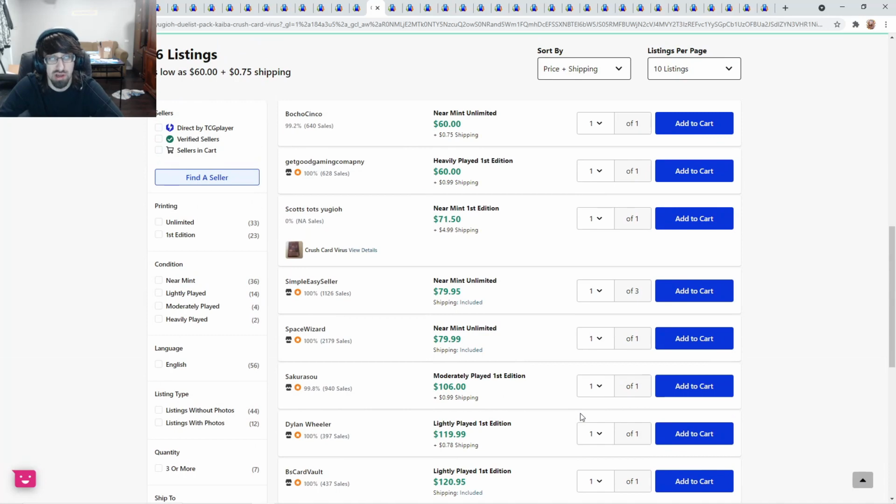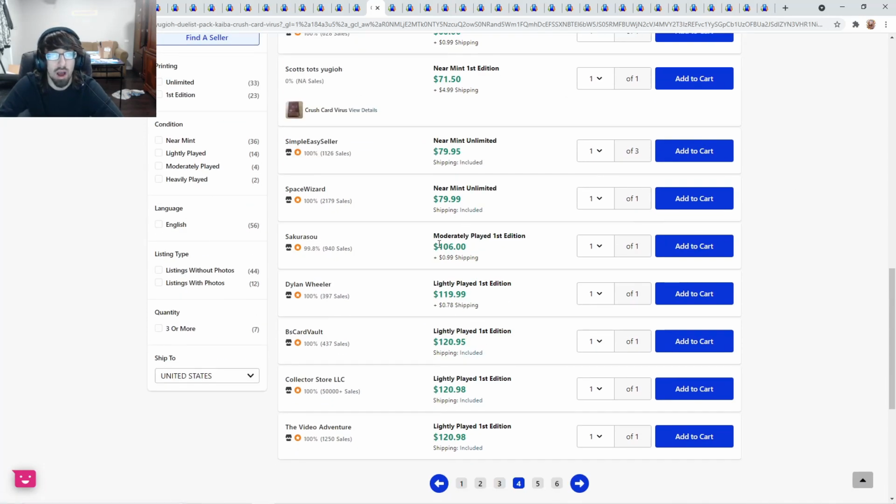First editions though, right? That's what we care about. We have a first ed heavy at 60. We have a first ed mod played at 106. This is mod play, by the way. Do not order this thinking it's light play. No, it is definitely moderately played. It's not horrible, but it's what you would expect out of a moderately played card, right?